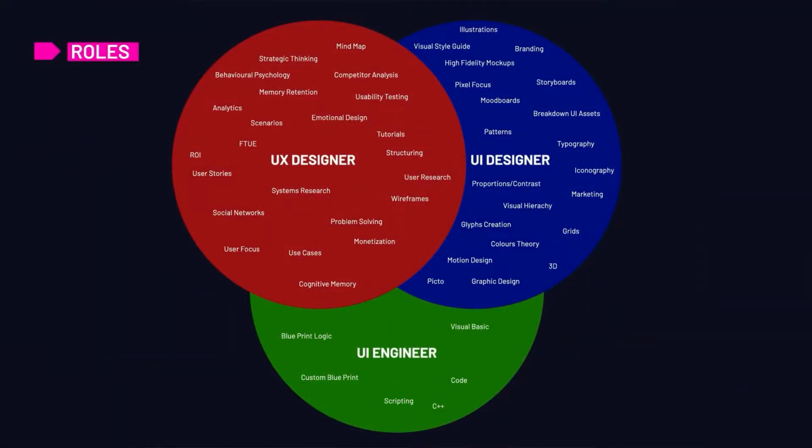You can see from this diagram that each discipline contributes to the production pipeline. The red circle is the UX designer. We can see keywords like tutorials, analytics, which are key components for onboarding the players. The blue circle is the UI designer, which handles the visual side of things. They are responsible for the visual style guide, typography, and graphic design of the game. The green circle is the UI engineer. They are responsible for the implementation and scripting part of the game.